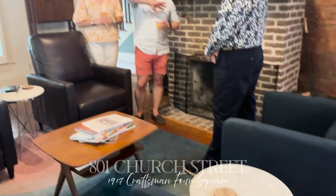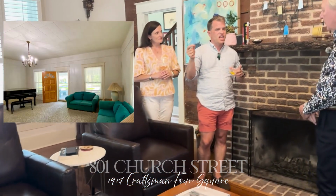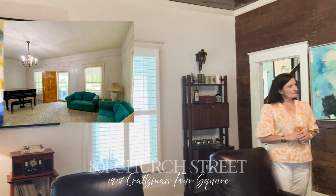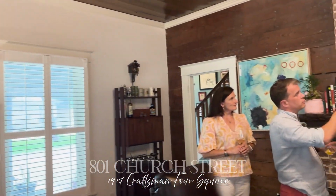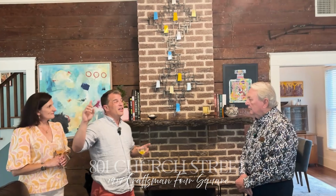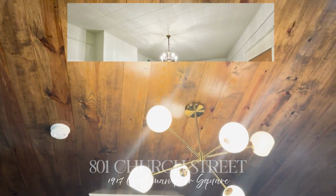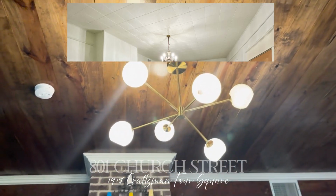Every square inch of drywall or wall was covered in this thin wood paneling. We took that down. In some places we exposed the shiplap, and then in other places we put up drywall. And then every square inch of ceiling was covered in acoustic ceiling tile. And so we took all of that off, and unfortunately we weren't able to salvage the original shiplap ceilings. So where we have exposed wood ceilings, that is new wood.